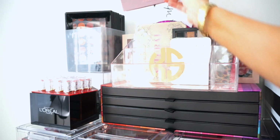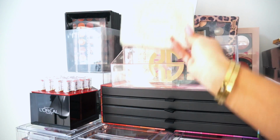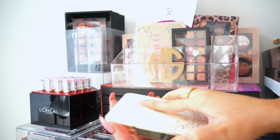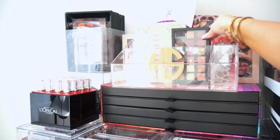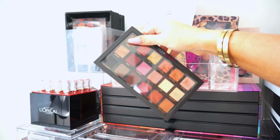Then we have the Anastacio Modern Renaissance palette. Love this, gonna keep it. Then we have the Jaclyn Hill Becca Face palette. I don't think you can actually get this anymore, but I really, really like this palette, so I am gonna keep it. Then we have the original Huda Beauty Rose Gold palette. Since I have the new remastered one, I'm gonna get rid of this one and I'm gonna donate it.